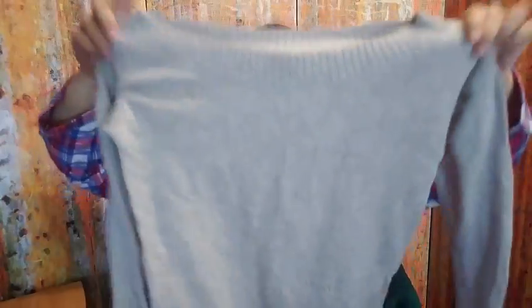Okay, so we have this American Eagle Outfitters size small acrylic sweater. It's just a basic gray acrylic sweater. Sold it for $10.99 with free shipping. It is going to cost $2.60 to ship first class by weight. It only weighs about 7 ounces with the packaging. And I paid $2 for it, 50% off at Goodwill.